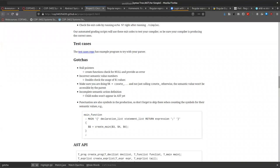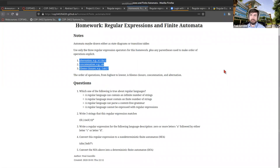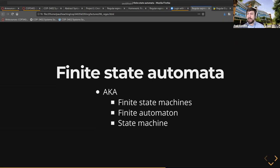Okay, all right, so welcome back. It's already 11:32. Let's move on to the second half of the discussion on regular expressions and finite state machines. In the first half, we looked at regular expressions. So let's take a look at a new model of computation that is used to actually implement regular expressions.